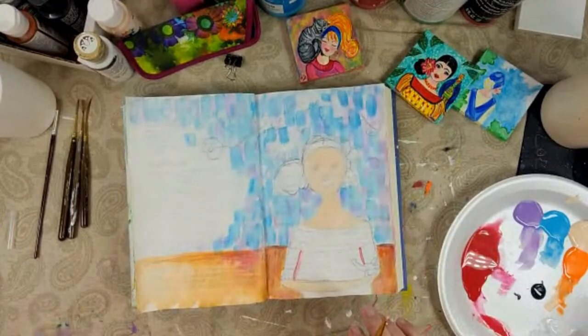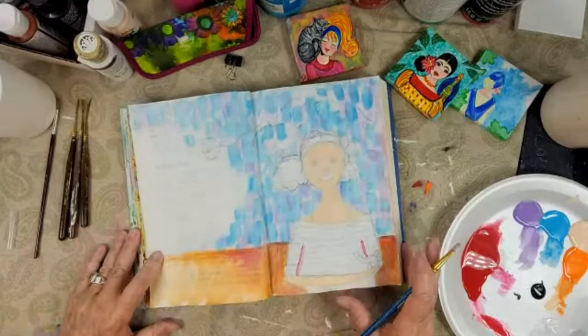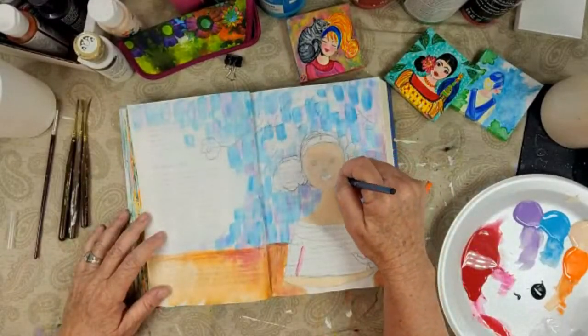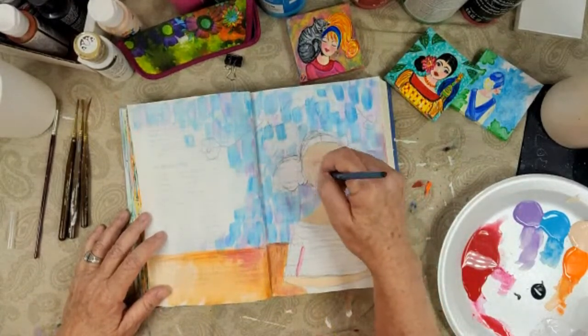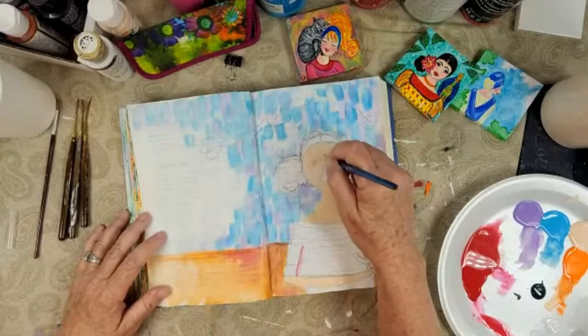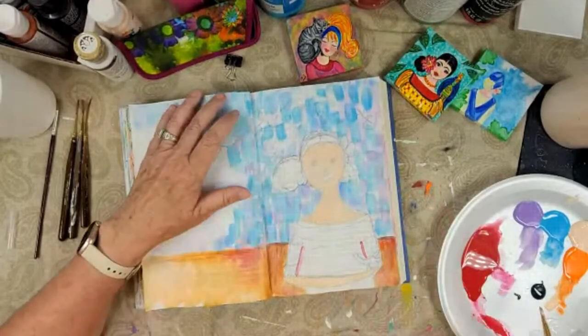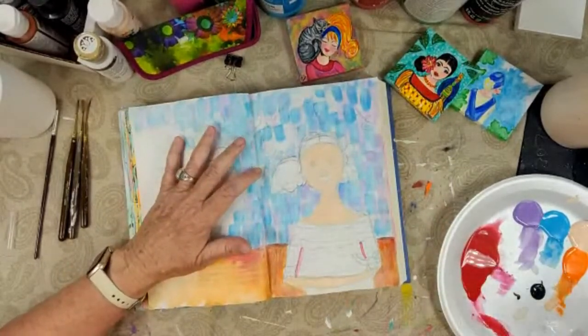But I think my girl here, I'm going to make her something like herself. She did many self-portraits of herself, and she had all kinds of animals, monkeys, birds. I was thinking about maybe sticking a bird on this bun right here.